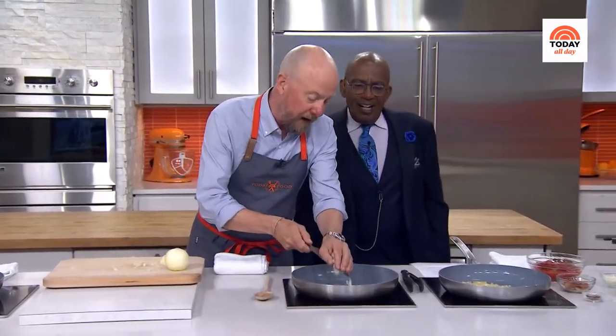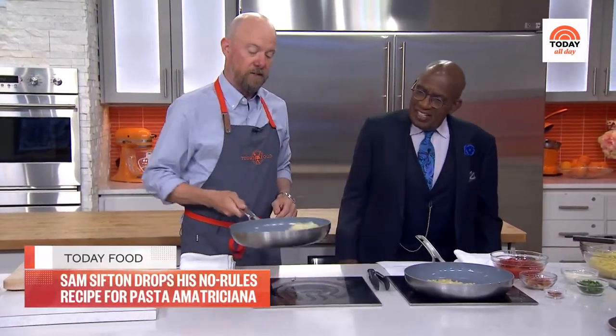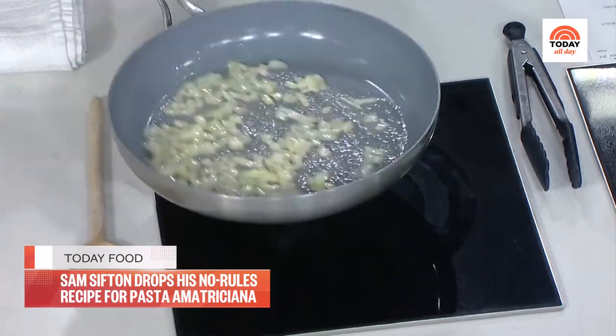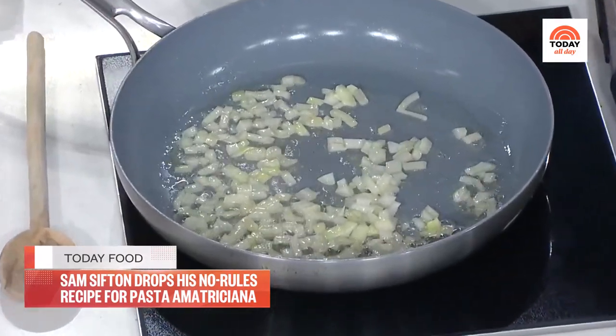All right, so into that rendered bacon. My goodness. Secret ingredient. Fat is flavor, my friend. Yes, oh, my gosh. It is. So we got that going. And we'll get that down pretty low. Let it go until it's pretty caramelized. Okay. Right?